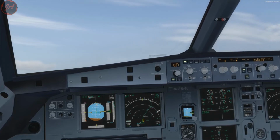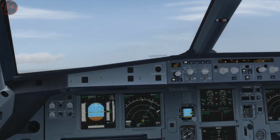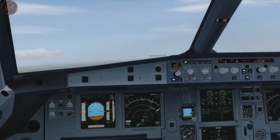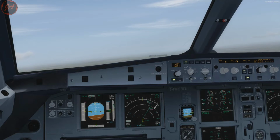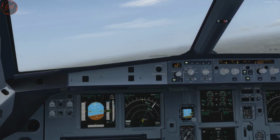There's climb power. No ATC, so we can start resetting for our cruise altitude now. 370 is set. And actually we can just go over and climb. To be honest, and flaps can come in as well.